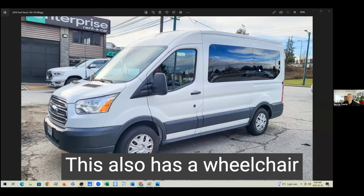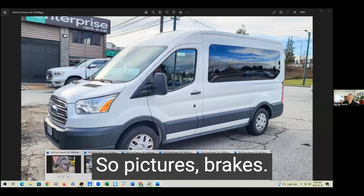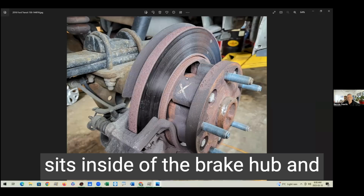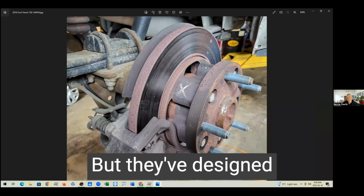So there's the van. As I mentioned, it's an 8-passenger van. This also has a wheelchair lift in the back as well. So pictures, brakes. So there's our rear brakes before they were taken apart. What's unusual about this design is that the brake rotor sits inside of the brake hub, and the axle has to be removed. But they've designed it kind of uniquely.